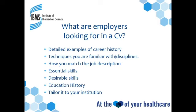Remember, experience can be compensated by showing willingness, professionalism, and a desire to learn. Ask for lab tours to show a willingness to understand more. For example, if you've never worked in that setting or that specific discipline, ask for a lab tour, try and find out a little bit more about it.